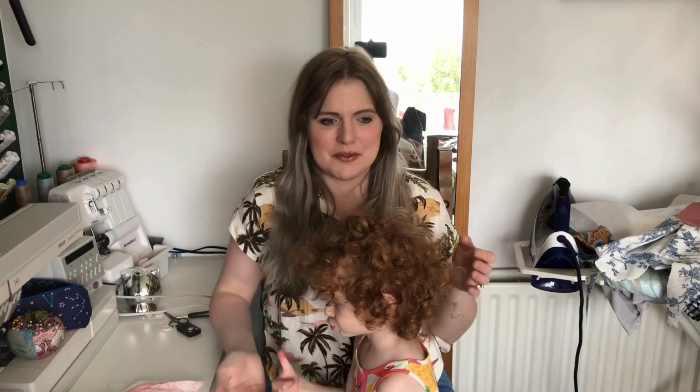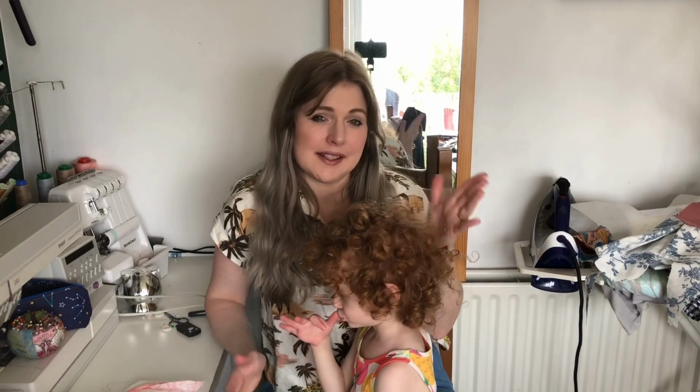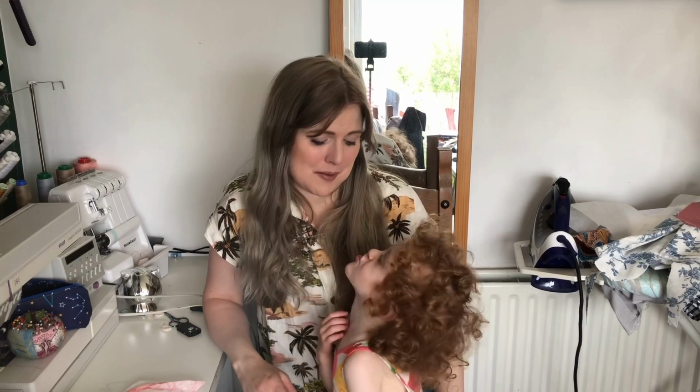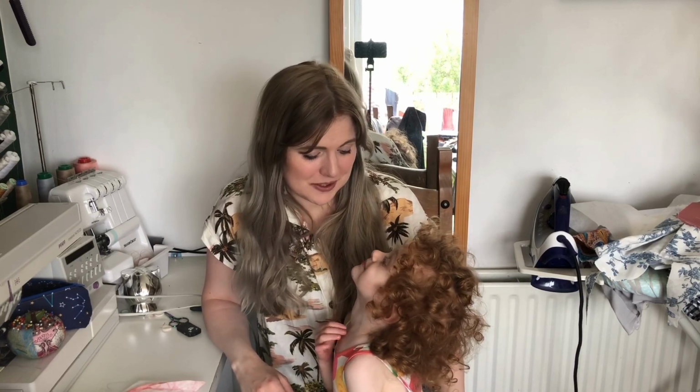These are the shorts, and the fit is just perfect. It's a pattern I've made before, so I had an idea of what I needed to do to get the fit a wee bit better, and yeah, I'm so happy with them. I think they're great.